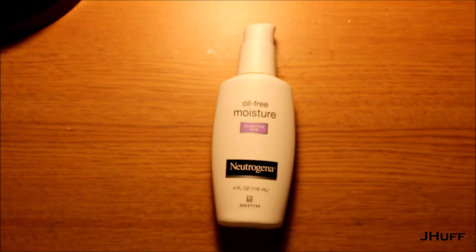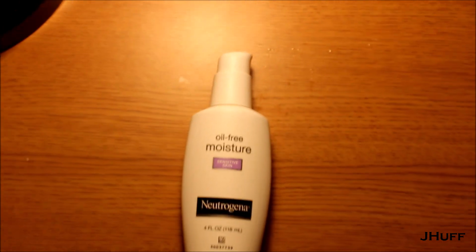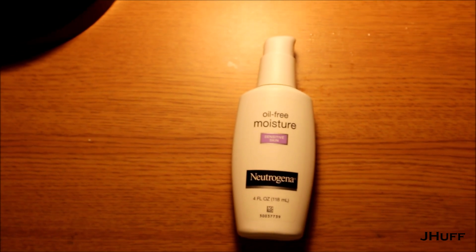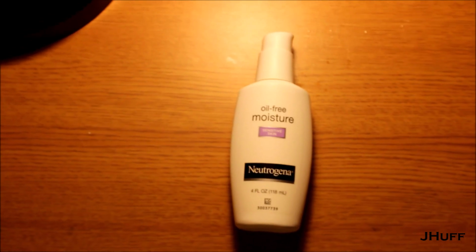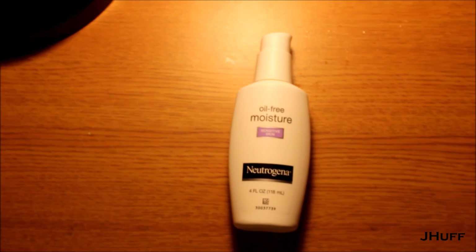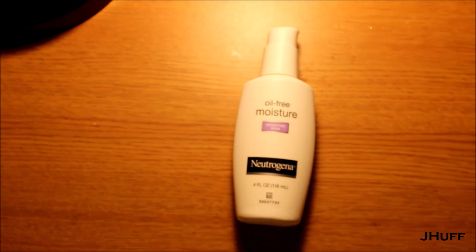Last but not least, we have here the oil-free moisturizer from Neutrogena, baby. And this is the sensitive skin one because, like I said earlier, I have sensitive skin, and a lot of people do have sensitive skin. So this is a good one. This is about $8, and I use it. It makes my skin feel very, very hydrated and nice, and it's not too much to where if I put it on, my skin feels oily.